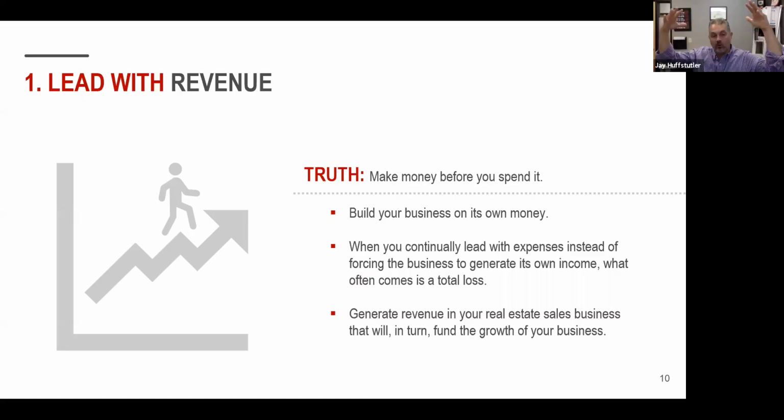Grow your organization. Prospecting usually doesn't cost any money. It costs a lot of time, and that's where you're going to get your best cost ratio. Look at the second bullet point right there. When you continually lead with expenses instead of forcing the business to generate its own income, what often comes is a total loss. We don't want that for your business. We don't want it for our business.